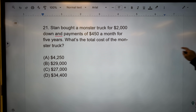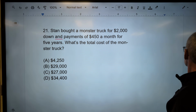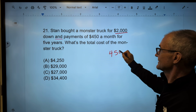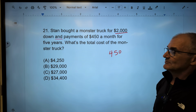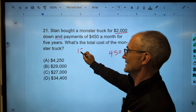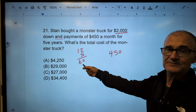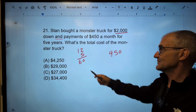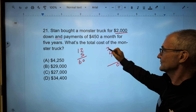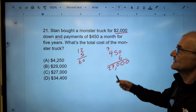Okay, 21. Stan bought a monster truck for $2,000. So that's how much he paid down, and $450 a month for 5 years. Well, $450 a month for 5 years, 12 months to the year. So I could just do 12 months times the 5 years to get 60. And then he pays $450 times 60. That's going to be pretty easy to do. Again, I'm going to drop that 0 off till the end to get 0, 30, carry the 3, 24, 27. Don't forget that 0 you dropped off. So he pays $27,000 in payments.